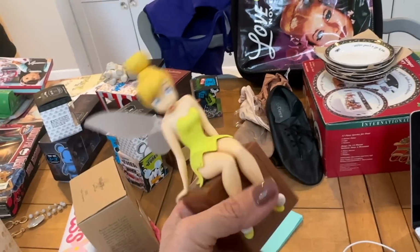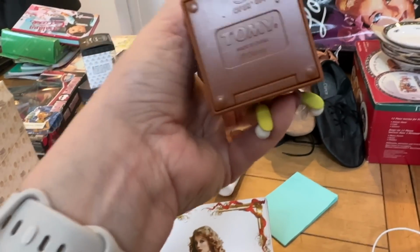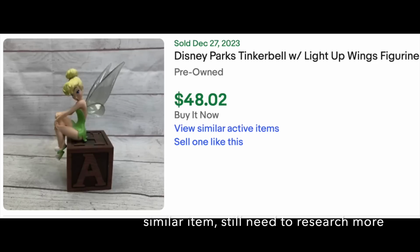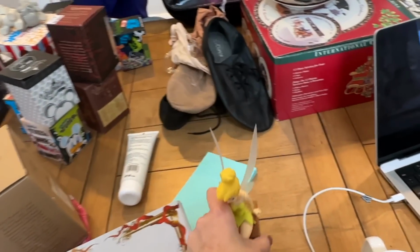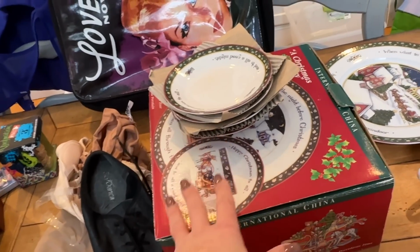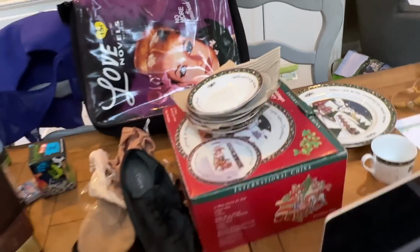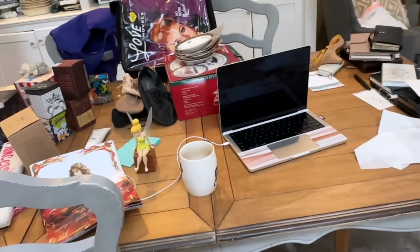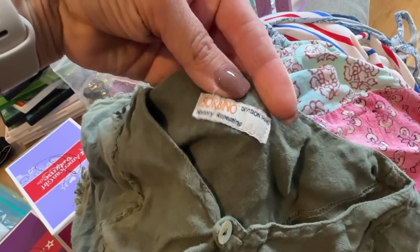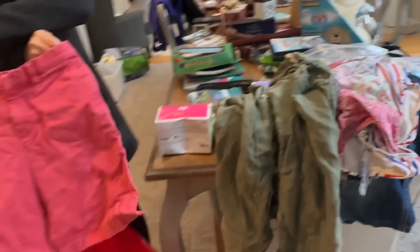This little vintage Tomy Tinkerbell. I'm trying to find some comps on this. It looks pretty old. I don't know. We'll see. I'm guessing like 15 or 20 on that. This International China set, this was something I bought to resell specifically. Some of these go for a lot, but I hate shipping plates with a burning passion. I don't know what this is. Yeah, a lot of these things we're going to end up donating, or I'm doing a clean out.